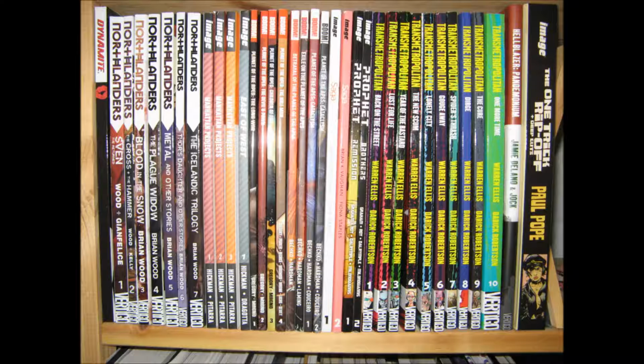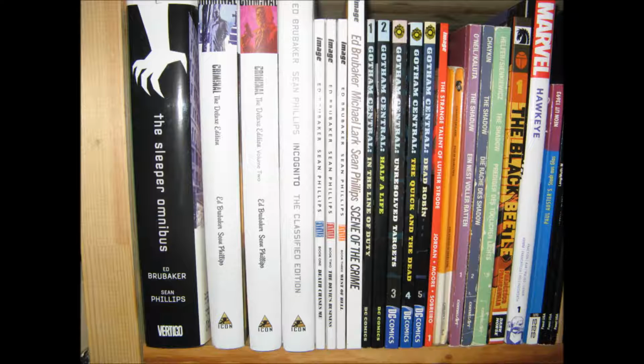And then there's Saga, of course, and Prophet, and Transmetropolitan, all of which comics everybody should have, I think. Then Hellblazer and One Trick Rip-Off by Paul Pope. Moving further to some noir books.